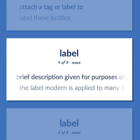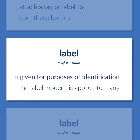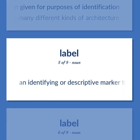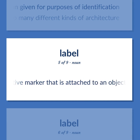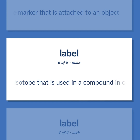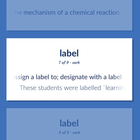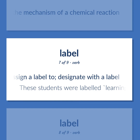A brief description given for purposes of identification. The label modern is applied to many different kinds of architecture. An identifying or descriptive marker that is attached to an object. A radioactive isotope that is used in a compound in order to trace the mechanism of a chemical reaction. Assign a label to. Designate with a label. These students were labeled learning disabled.